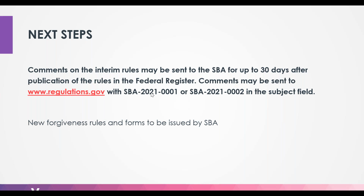So if anyone does have comments that they want to submit to SBA, you have 30 days after the publication of the rules, which was on the 6th of January last week. And there's an email address there to submit comments to with these 2 SBA guidance numbers in the subject field.